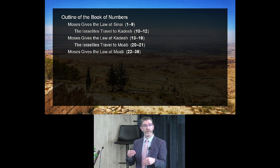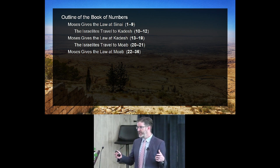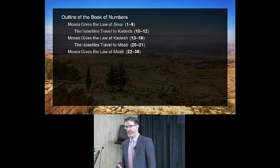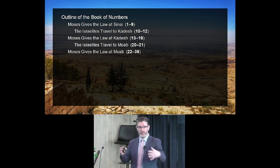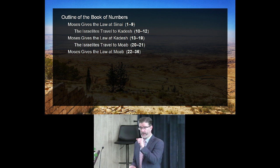As we already said, then they travel. In chapter 10, the cloud gets up and moves, and they travel. They go to Kadesh Barnea, and then, as we said, at Kadesh, they're ready. That's kind of the staging point where God is ready to launch them into the land, but they don't do it. Okay? So that's at Kadesh. So, they fail to take the land, so there's a whole bunch more law. And again, I don't think that's random. I think it's related to what just happened with their failure to take the land. So 13 through 19 are some sections on law. Moses giving the law there.